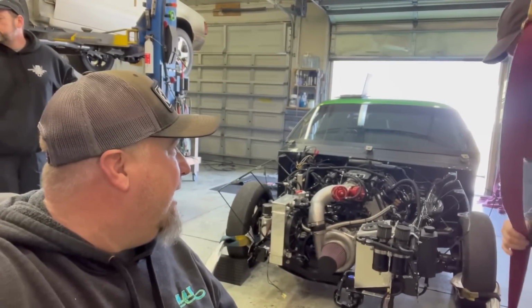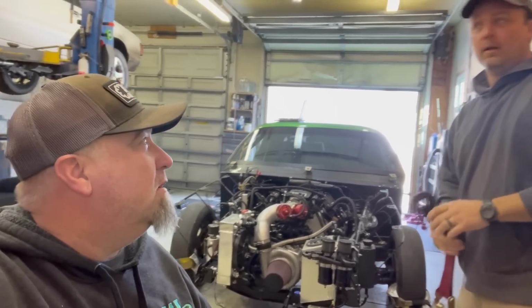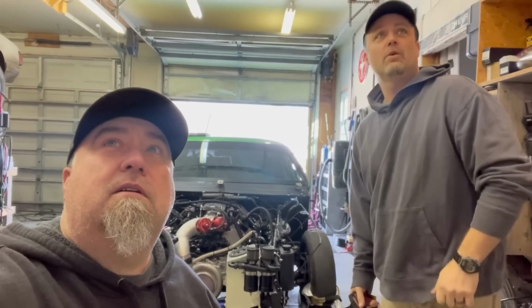Strap it down to a chassis dyno. What's your chassis record now? It is 1150 horsepower, 918 torque. Woo, 1150. So it'll hold some power. If y'all want some tuning, come check him out.